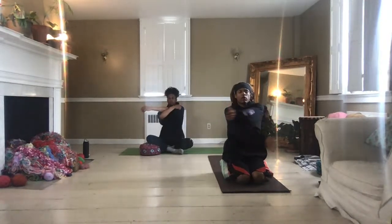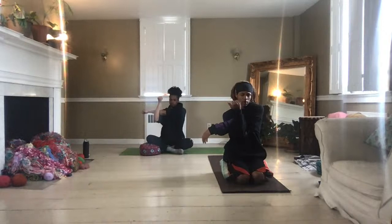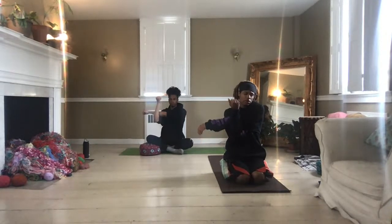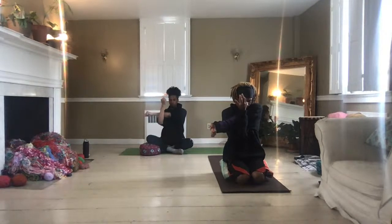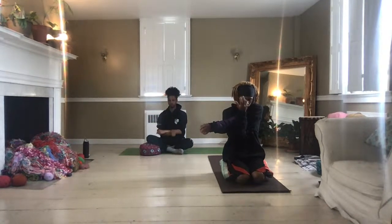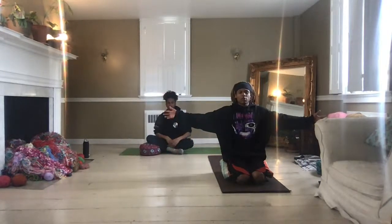We're going to cross over, left over right, bending that right arm, dropping that left shoulder. Engaging with that left shoulder, bringing the left arm as close to you as possible. Breathing through your stretch. And on your last exhale, you can release, open up the arms wide.